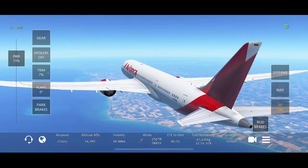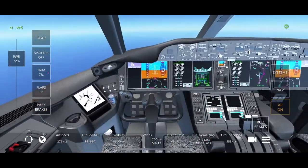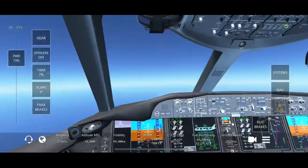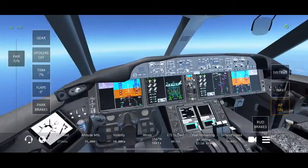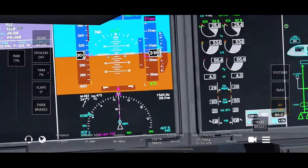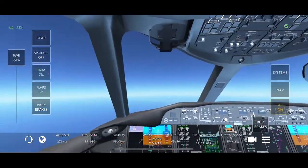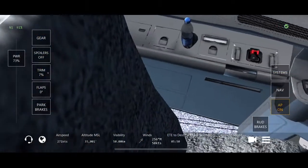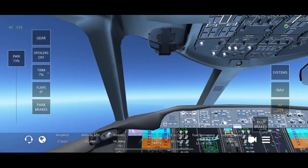Mario says the cockpit in the 787 sucks. Heck yeah, man! Look at this. I mean, it looks legit. Like, have you ever seen a 787? It does look like this, but come on. If you're gonna put in that much detail on the little stuff, you might as well put the detail into the bigger stuff, like the actual frame, and make it look nice. Can't wait for Project Metal. Project Metal is going to be amazing.